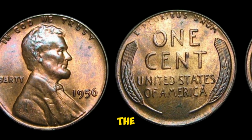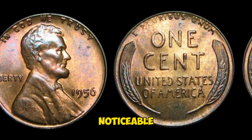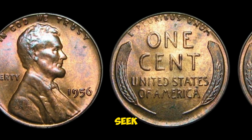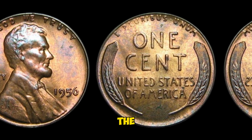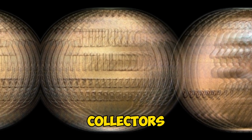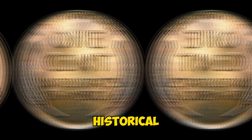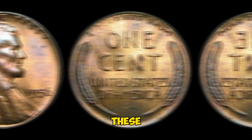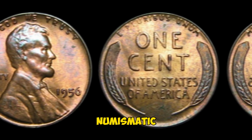This means that during the minting process, the coin received an extra impression, creating a noticeable doubling effect on the date and other details. Collectors eagerly seek out these errors because they are incredibly rare and add significant value to the coin. The 1956 D double die penny is a real gem for collectors. It's not just the rarity that makes it valuable, but also the historical significance and the story behind its production. Coins like these are precious not only for their monetary worth, but also for their place in numismatic history.